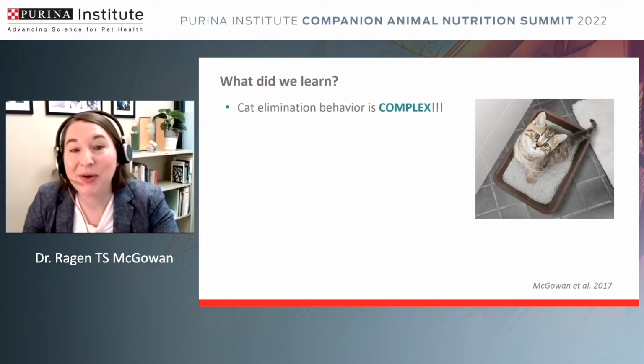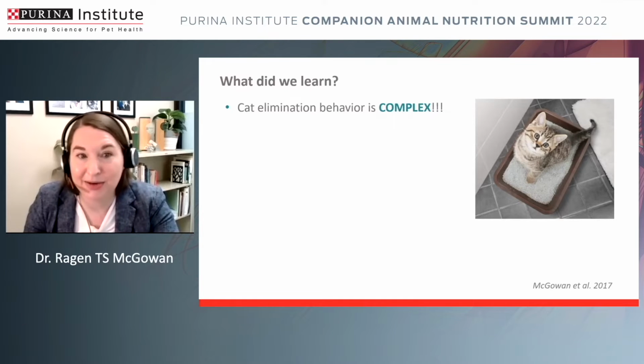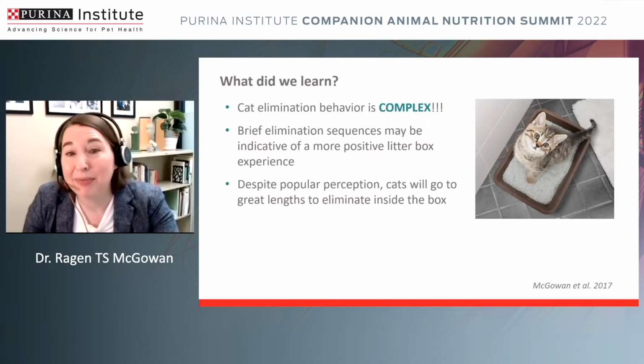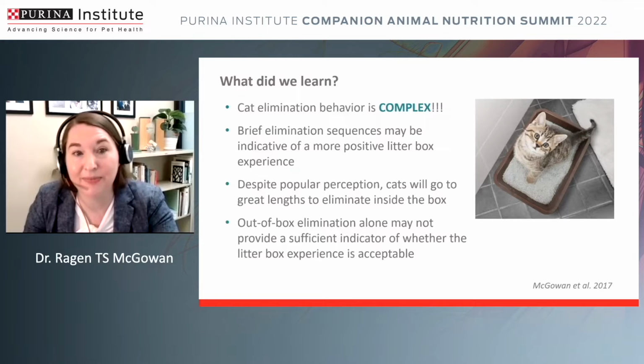Okay. So what we learned overall is that cat elimination behavior is actually quite complex, much more complex than would have been indicated by initial ethograms that were found in the literature. And in fact, brief elimination sequences may be indicative of a more positive litter box experience. Despite popular perception, cats actually went to great lengths to try to eliminate inside the litter box. They weren't readily going outside of the litter box, even if they were frustrated with it. An out-of-box elimination alone, therefore, might not provide sufficient indication of whether a litter box experience is actually acceptable for cats. Behavior can actually tell us a lot about what a cat likes about the environment and the experience that they're actually having there.